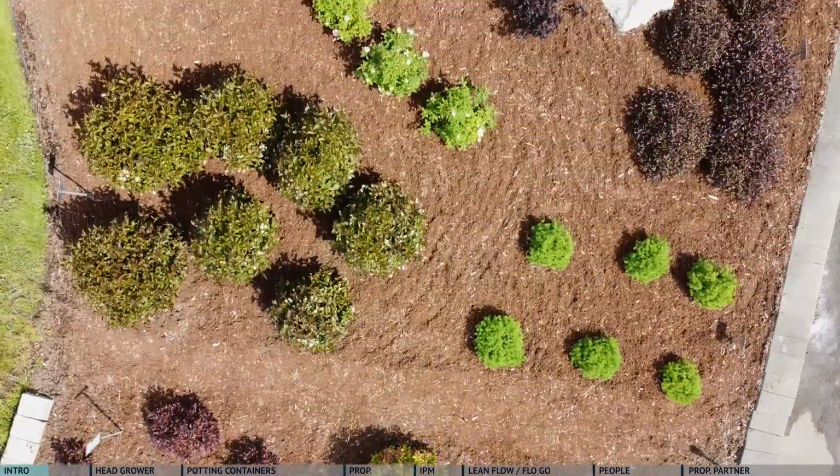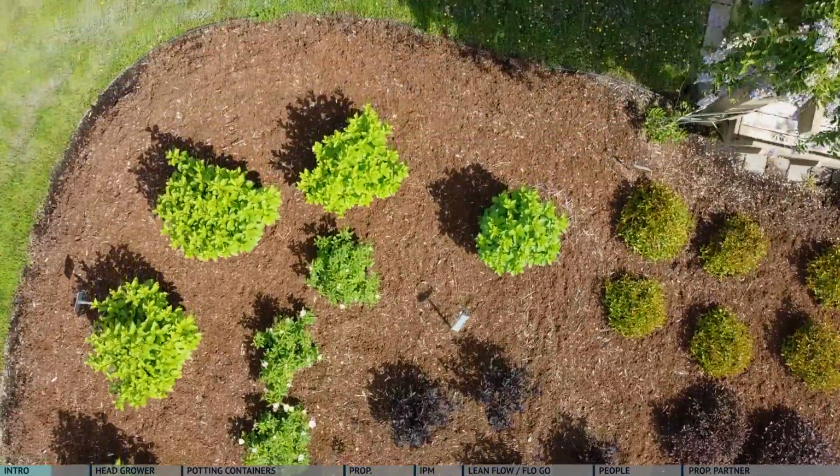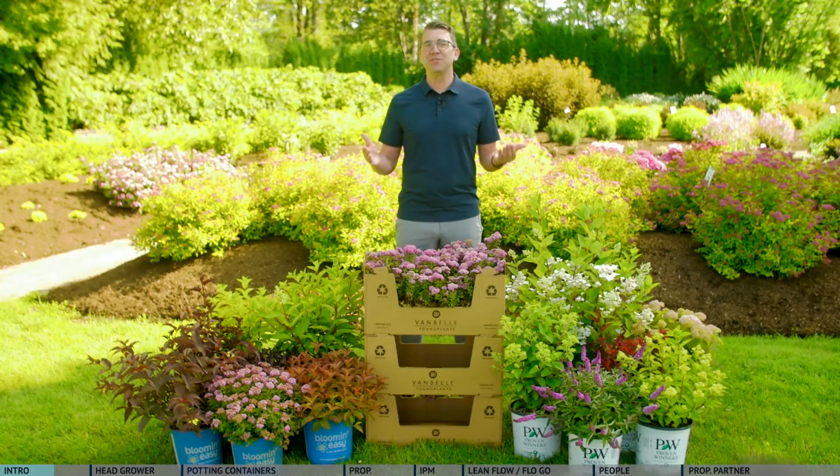With smaller yards, homeowners need more compact plants that have better colors, are lower maintenance, and naturally disease resistant. Our show garden gives us the chance to highlight new and stunning varieties that will inspire your customers. Check it out.